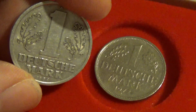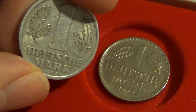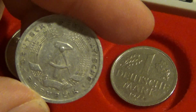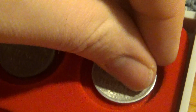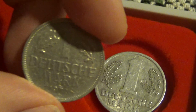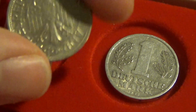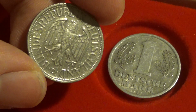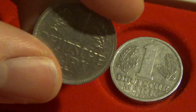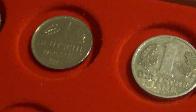And as I read online, the early East German coins also said Deutsche Mark, as did the West German coins. And you obviously got the DDR coat of arms. So in some way they tried to compete with each other, being the legitimate Germany, even with its coins. But on the West German coin you got the Bundesrepublik Deutschland with the German eagle. East Germany did not use the eagle. Probably due to being an old imperial symbol and such.